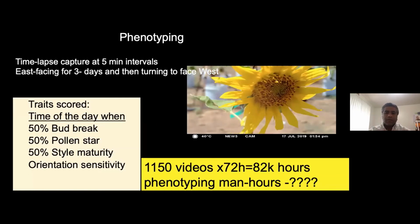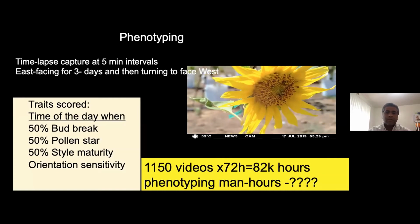Some of these traits were scored as the time of the day when there is 50% bud break in the pseudohorals maturing on a particular day. We also did the same for the pollen, stigma and style maturity. One derived trait from this would be the orientation sensitivity, comparing east versus west. Overall, we collected around 1,150 videos of 72 hours each, which would make a video length of about 82,000 hours. And this is really a lot of videos to watch.